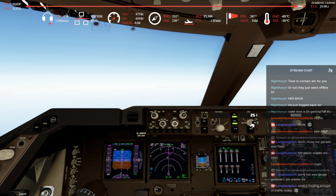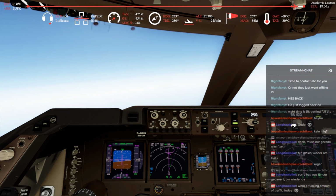Lufthansa 2632, climb and maintain flight level 380.